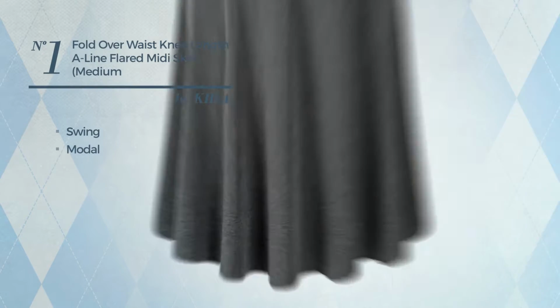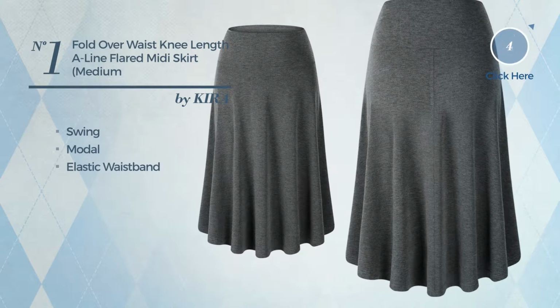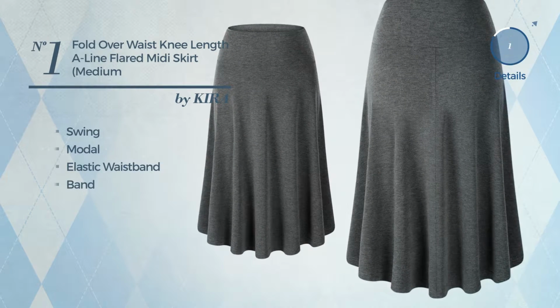Number 1, an all-casual midi-length blouse skirt. Featuring a stylish look with swing, made of an elastic modal, this skirt includes elastic waistband and band. Available in 8 more colors.